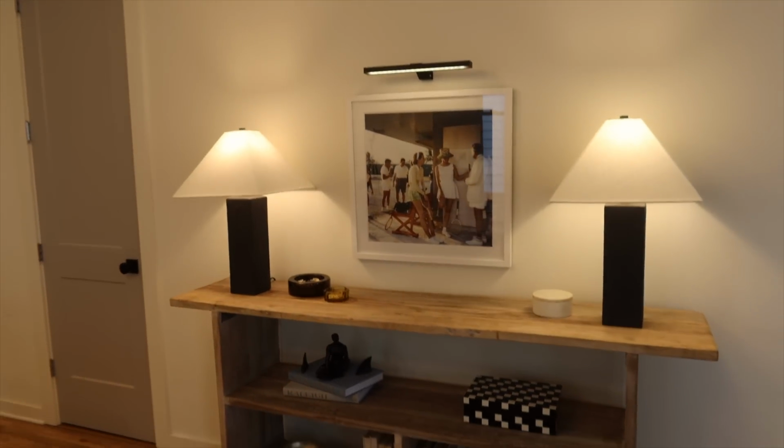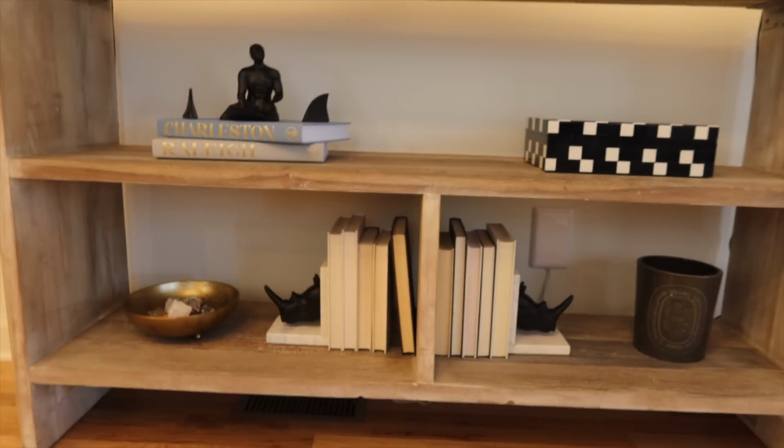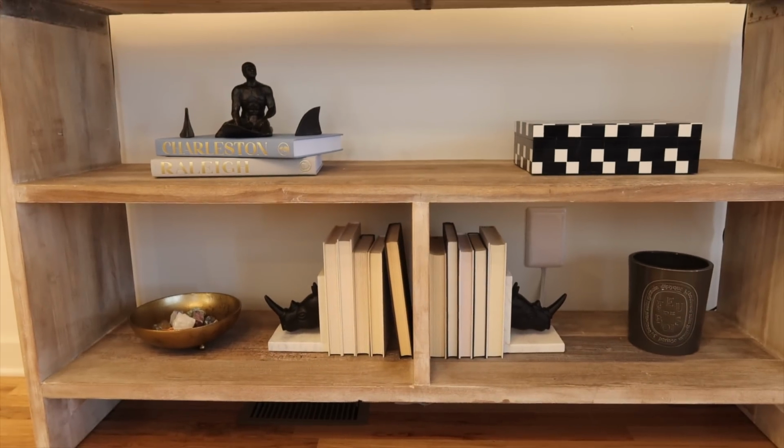Voila, it is all hung up and it looks great. I'm really happy with it, and it might not look like much, but I did angle that book, and I think that added a little pizzazz.